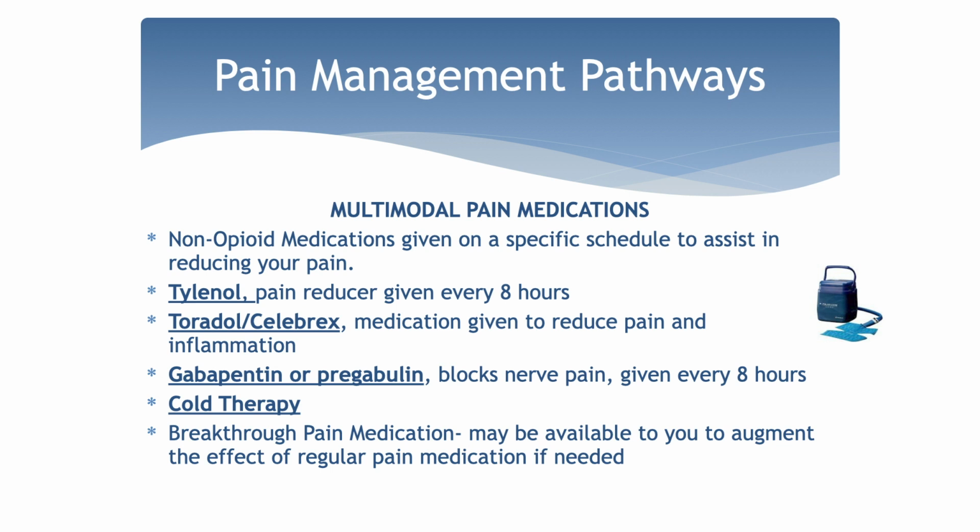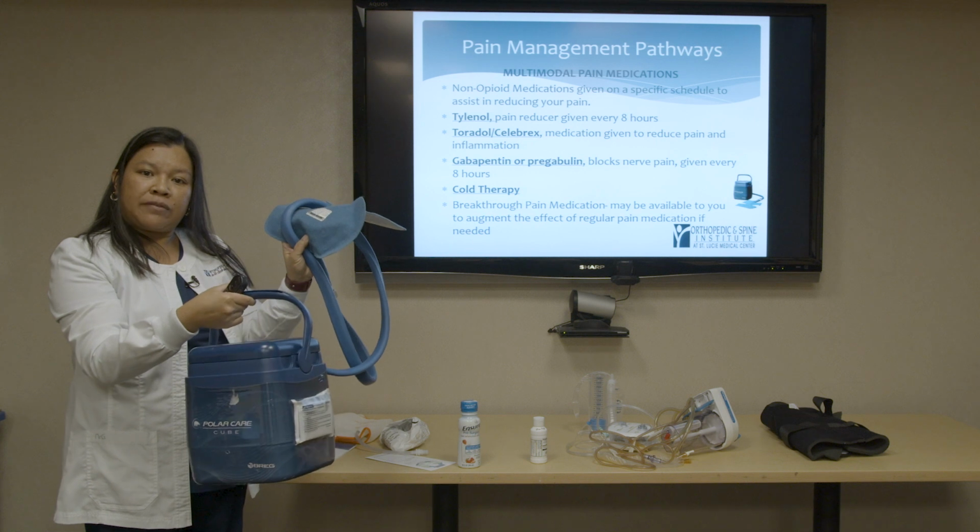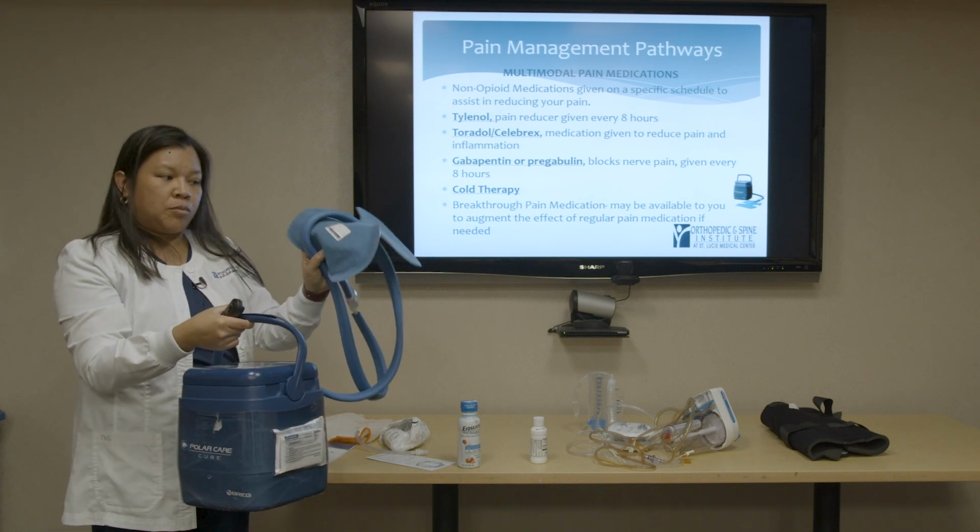Gabapentin or pregabalin, it blocks nerve pain, and that's given every 8 hours. Cold therapy, and so it's a non-narcotic and it's not medicine at all. It helps to prevent swelling and can help with pain management.